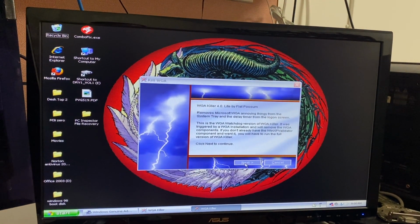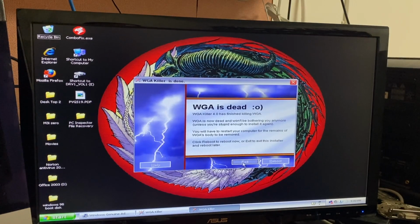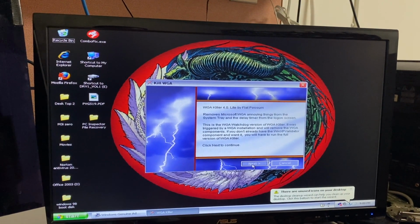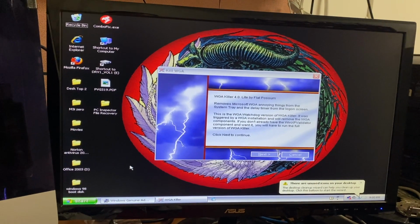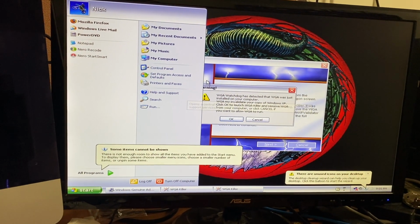This is the something or another. Whoa. WGA is dead. Okay, I guess I gotta reboot. No, I'm not gonna do that right now. Are you kidding me? I just booted this damn thing up. Something tells me this got some viruses on the hard drive. Holy crap, that's a big start menu.